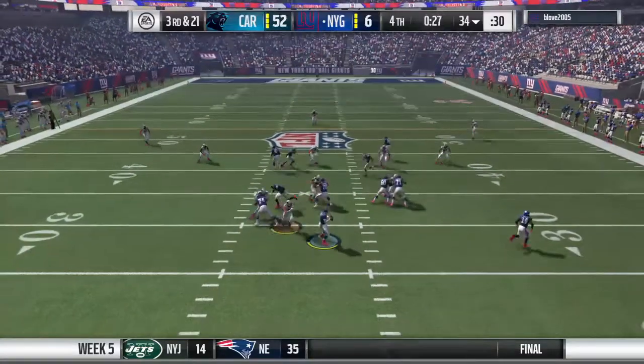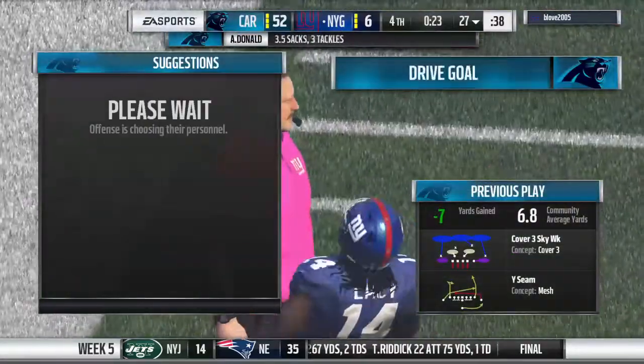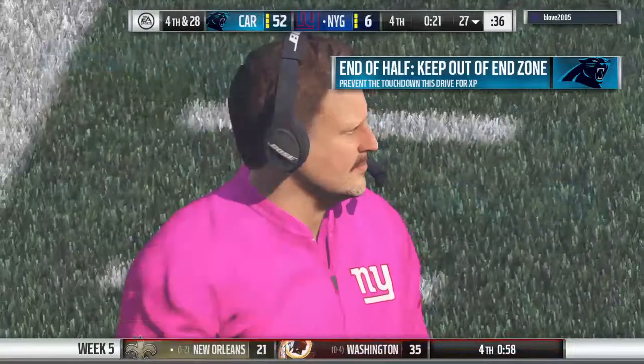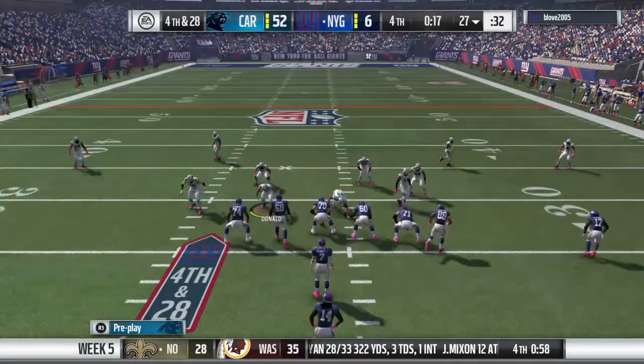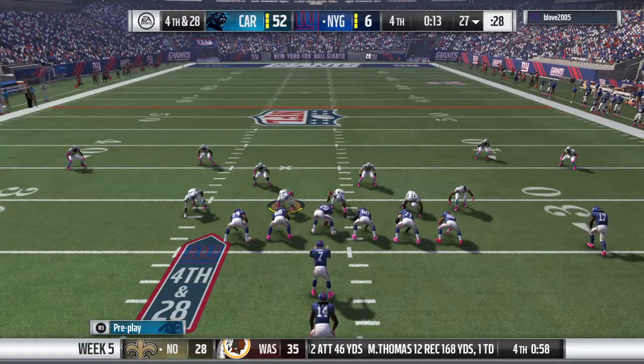Now on third and long, they'll look to throw. Under pressure, and they got to him again. Aaron Donald. He's the one to get him, and that's sack number 7 for him on the year. All right, they're going to try and keep hope alive here on fourth down. They're going for it.